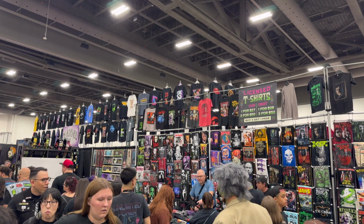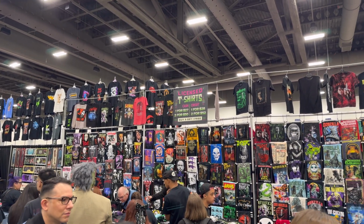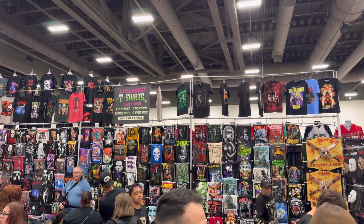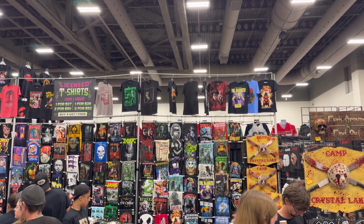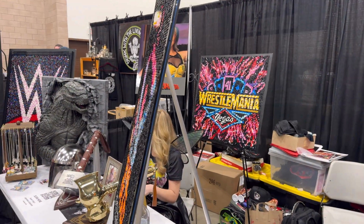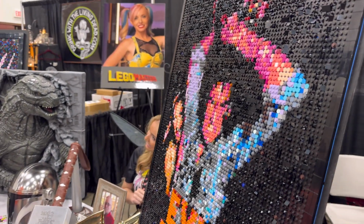If you come here without a shirt, don't worry, they got you covered. Look at all those. And up there, if you buy 9, you get 1 free. They have a lot of good shirt vendors here, but this one's probably the best and the biggest and all licensed.